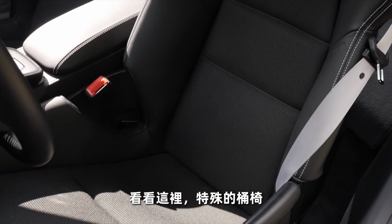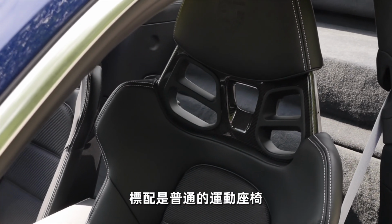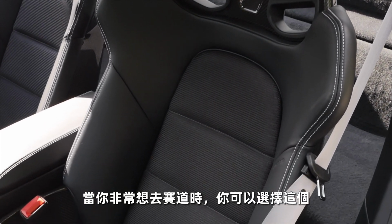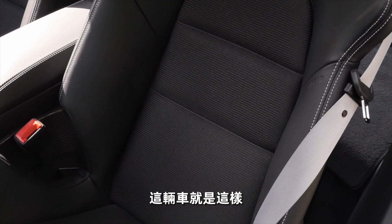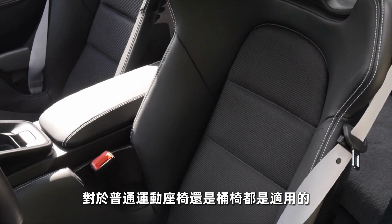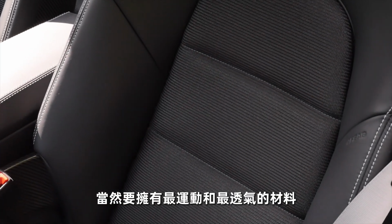And look at that, special bucket seats, but they are actually optional. You start with normal sport seats, and then you can go with these when you really want to go to the racetrack, which you should in this vehicle. And here on the inside we have fabric, available both for the normal sport seat and also for the bucket seat. Of course, the way to go to have the sportiest and most breathable material.